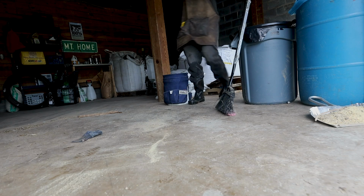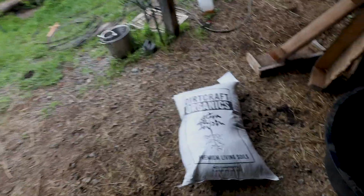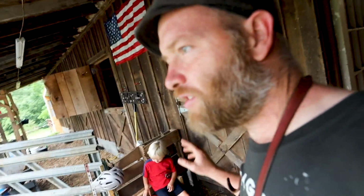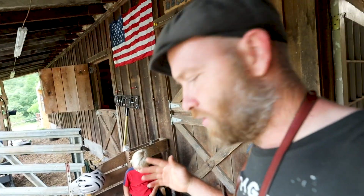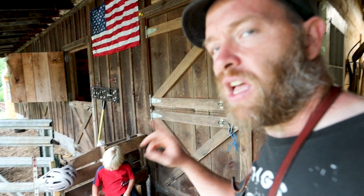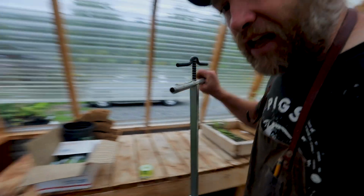Question of the day. What soil do we use for our soil blocker? Well, this is a local company, Dirtcraft Organics. Before that, we used a national one called Coco Loco. If you don't have a local company, you could use Coco Loco, and a lot of gardening stores will carry that. And we have this handy dandy.